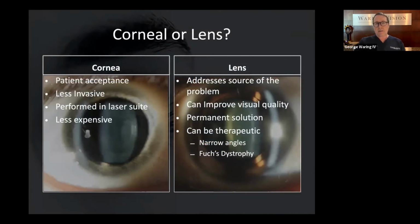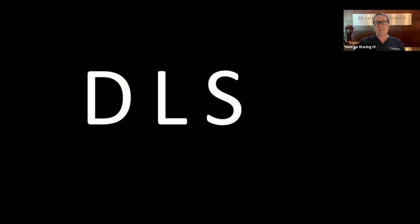And the age-old question is, do we do this on the cornea or do we do this on the lens? Historically, there was more patient acceptance with the corneal procedures, considered less invasive, performed in a laser suite and less expensive. But with the lens approach, this addresses the source of the problem. It can improve visual quality, it's a permanent solution, and it can be therapeutic in certain instances as well.